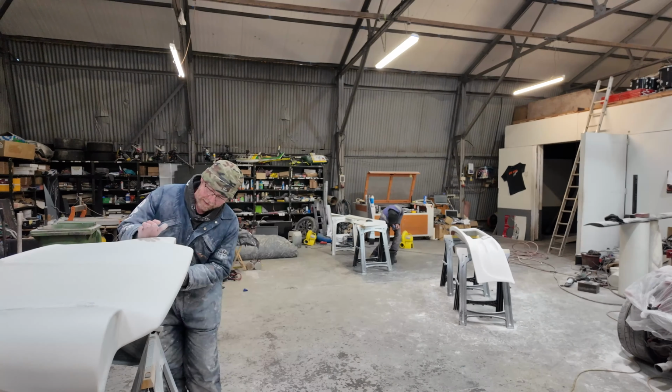So at this stage in the process, you'll have noticed I'm not using a machine on the big areas. That's because the machine can take off areas too fast, so you can create edges in a curved panel, you know, you can see where the machine's been. Whereas this, I'm able to go in circles rather than straight lines, so that I don't create any flat edges.